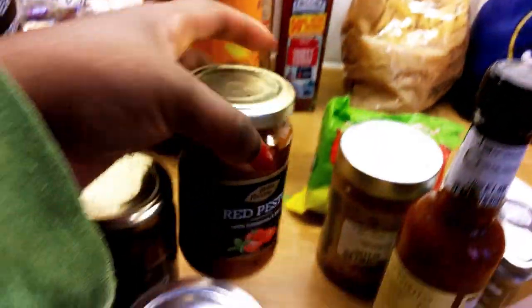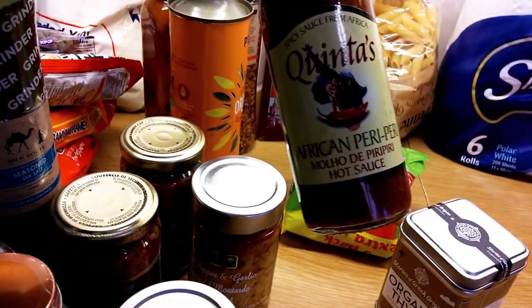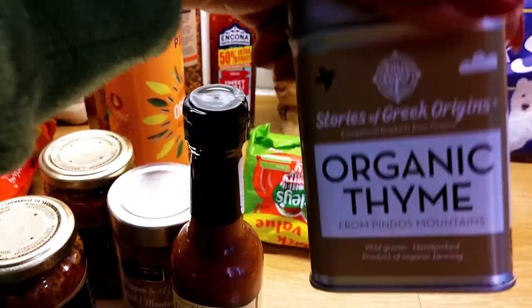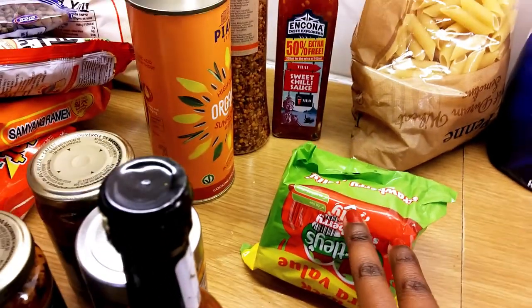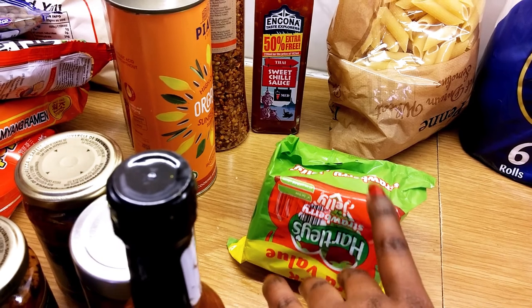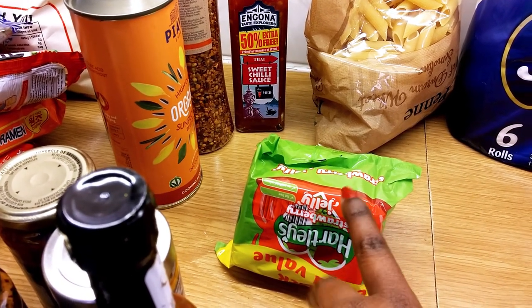This is another pesto, another one of the same one that I just showed you guys. This is African peri peri, again for chicken. It's just hot sauce. This is organic thyme, some jelly. I love making what you call, guys? I forget. Literally, I've just gone blank over it here.